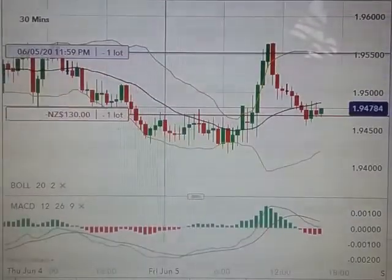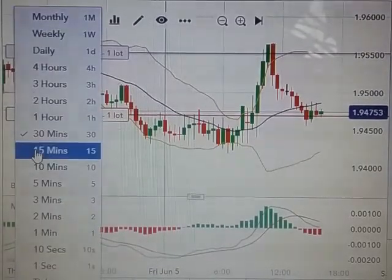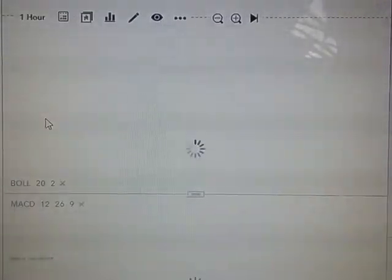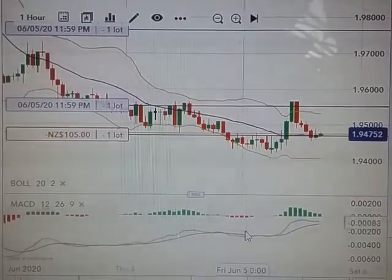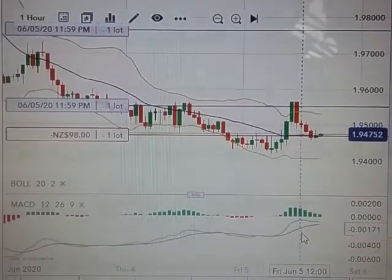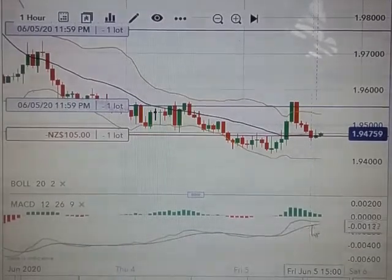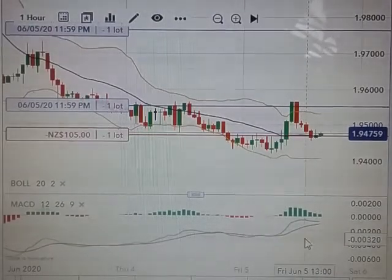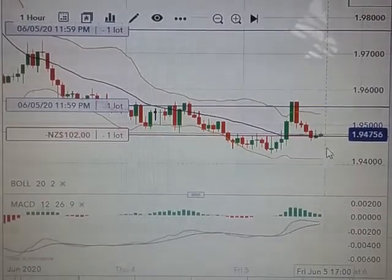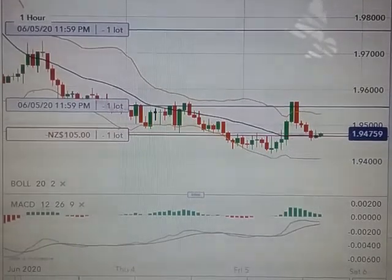So we're going down now to 30 minutes. I think I want to go to the hour. Now, mind you, never trade below a 2-hour time frame because it's misleading. It's too small of a snapshot of things. But you're going to see the currency is under the histogram. You see the blue line is when you loop over the red line. That's when you're into a sell. And this is a 1 hour.